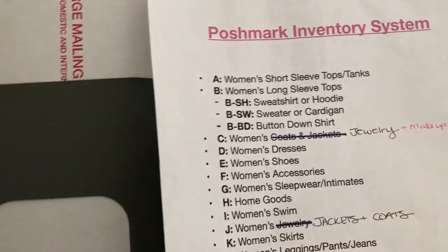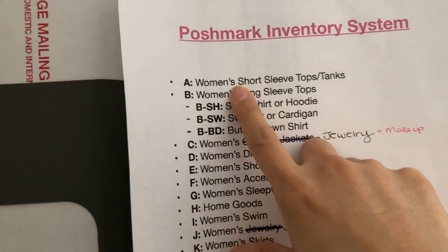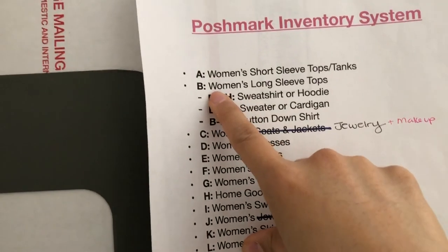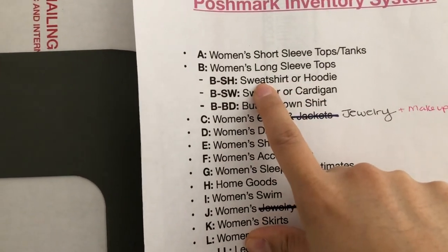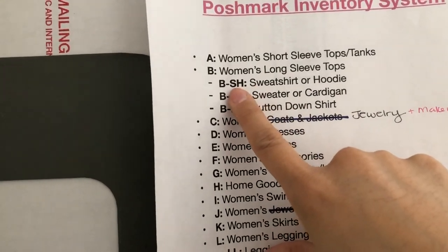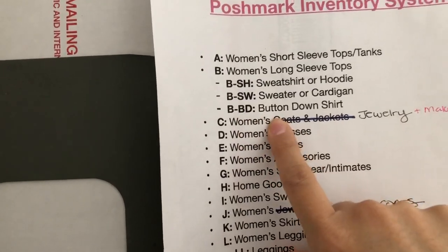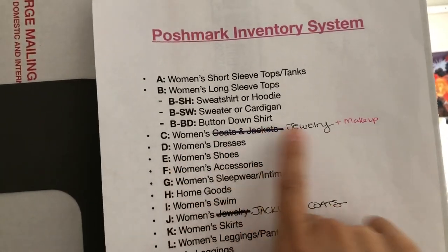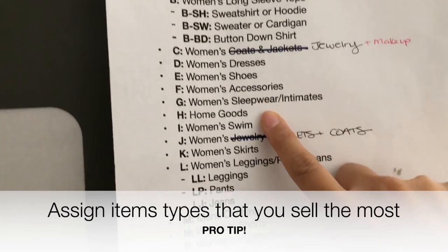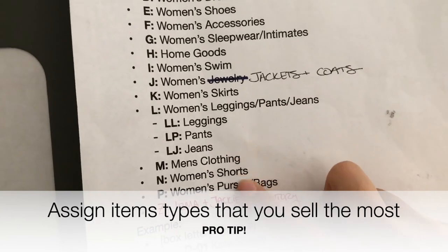For example, and of course you can choose yours depending on what kind of things you like to sell, A was short sleeve shirts and tank tops for women, and then B was long sleeve tops, and then I realized there were sweatshirts and sweaters and cardigans, et cetera. So I divided it into sweatshirts and hoodies, sweaters and cardigans, and BD for button downs. Then C is women's jewelry and makeup, dresses, shoes, accessories, sleepwear, home goods, swim, et cetera. Okay?